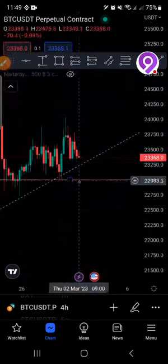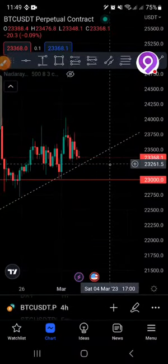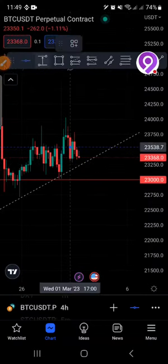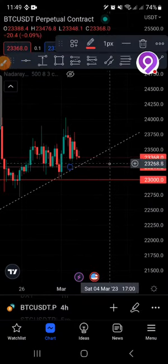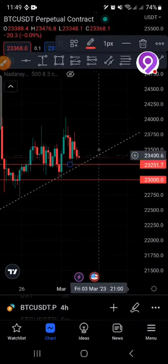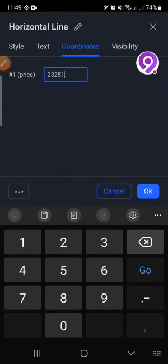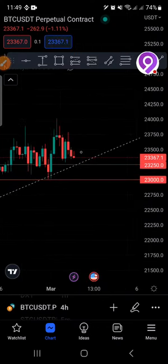Okay, so then we have, this is it, 23,250. Okay. Though there will be manipulation, but I think, yeah, that's 23,250. So I'm expecting BTC to close.